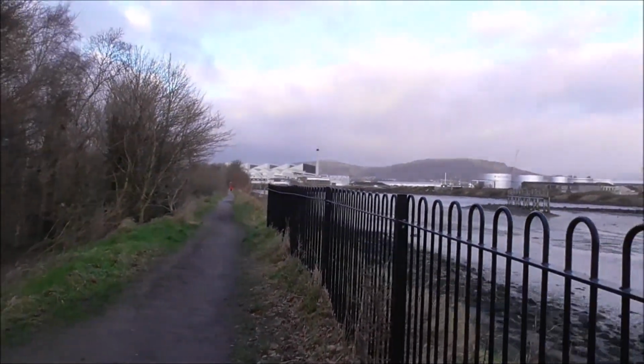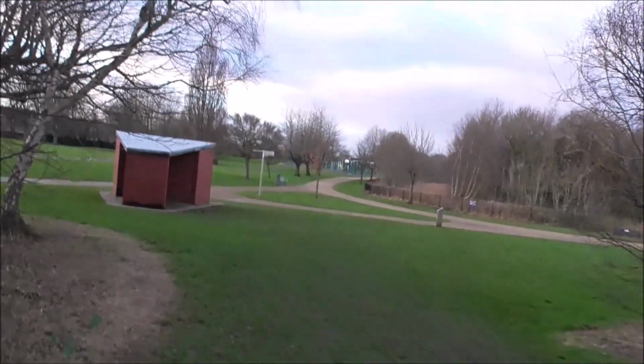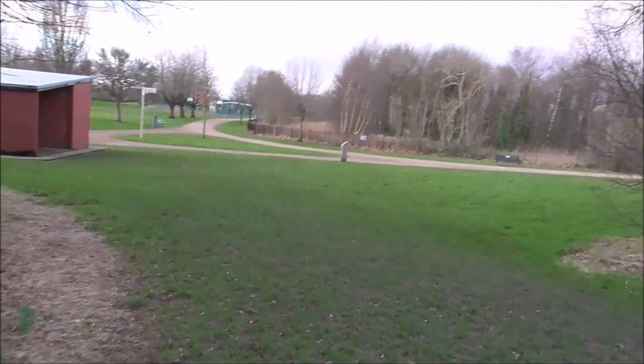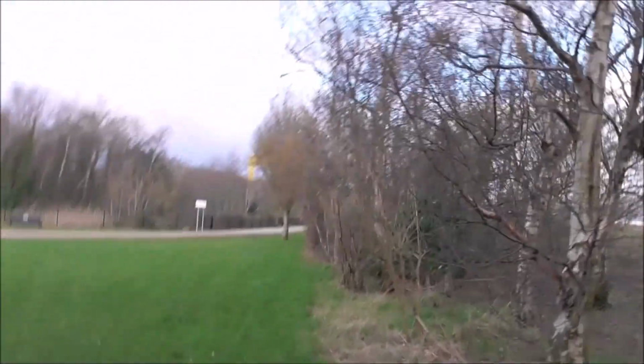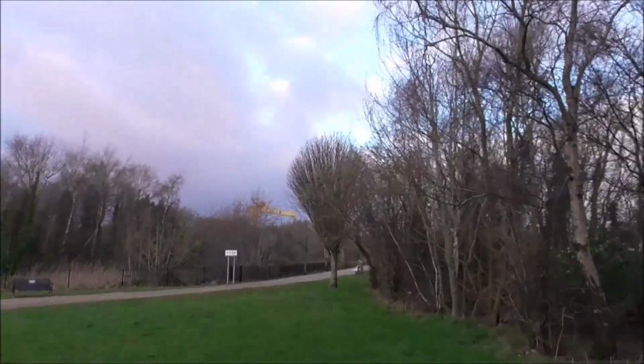But I follow the other path, and if I've got time, or I might come back again and video the other path, which is actually worth doing a video on its own. But you just can't do everything at the minute. Harland and Wolff cranes dominating everything.